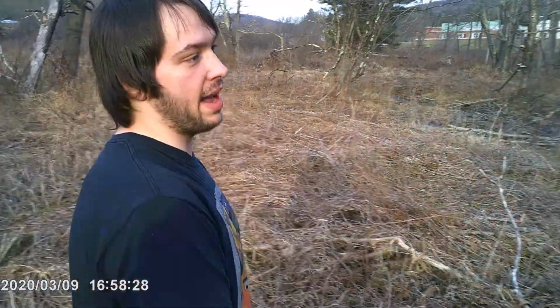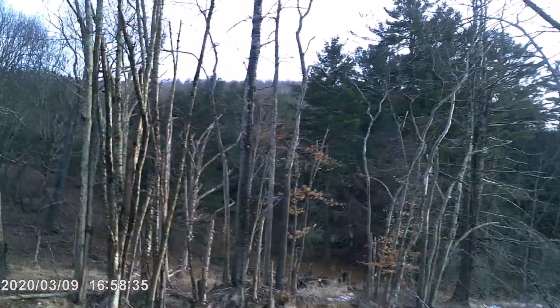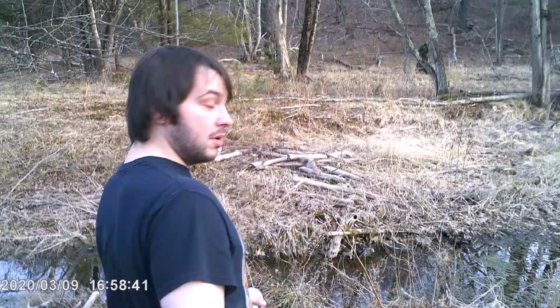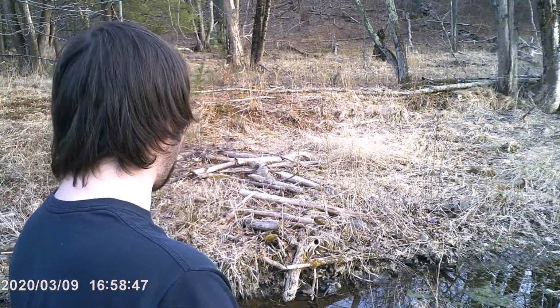Alright, so me and my cameraman were walking around earlier, and all of a sudden we were looking at this big beautiful tree over there, and we noticed that the whole thing on the bottom is chewed out, and next to it are a couple of dams. So figured while we're out here, and it's the first day in spring, we can show you a few signs that we found of the beaver around.